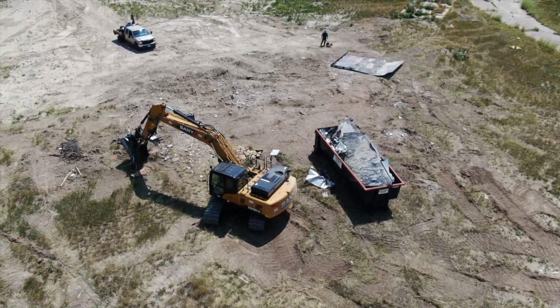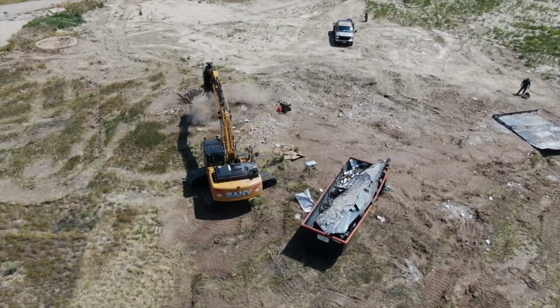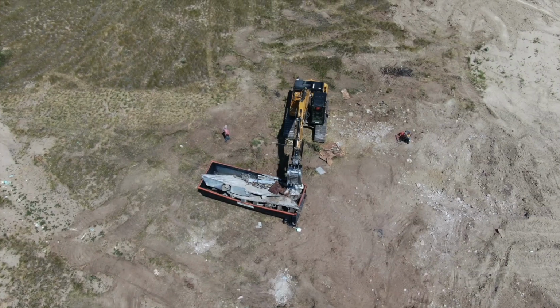It was finally driven away in humiliation, in subservient pieces, to be melted down and repurposed into a future docile building structure.